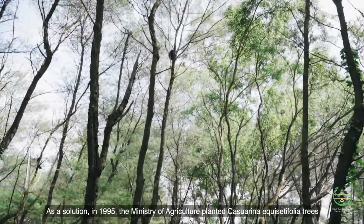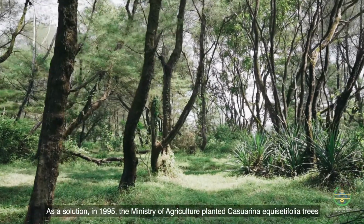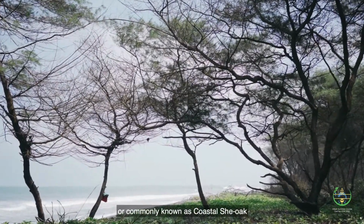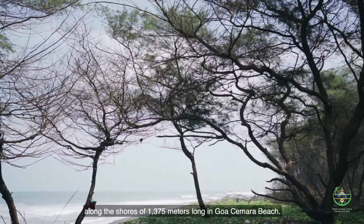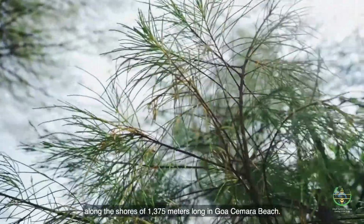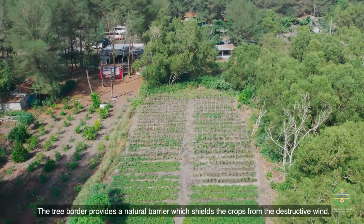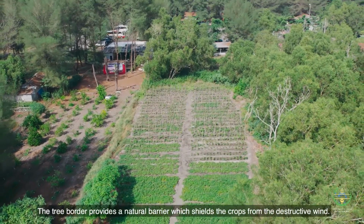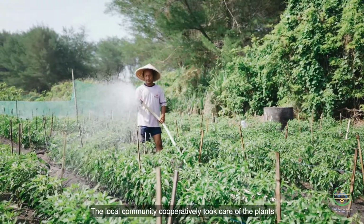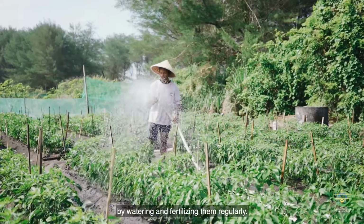As a solution, in 1995, the Ministry of Agriculture planted Casuarina equisetifolia trees, commonly known as coastal she oak, along the shores, 1,375 meters long, in Goa Cemara Beach. The tree border provides a natural barrier, which shields the crops from the destructive wind. The local community cooperatively took care of the plants by watering and fertilizing them regularly.